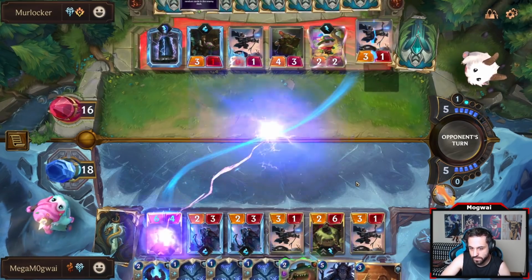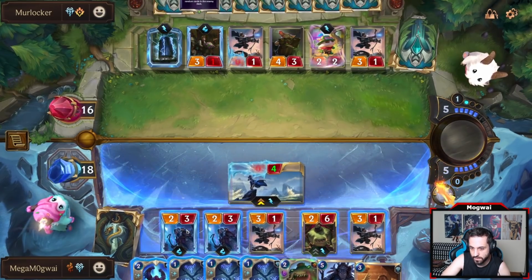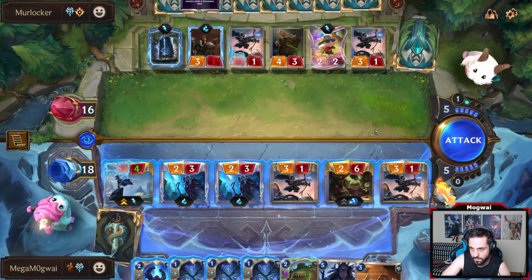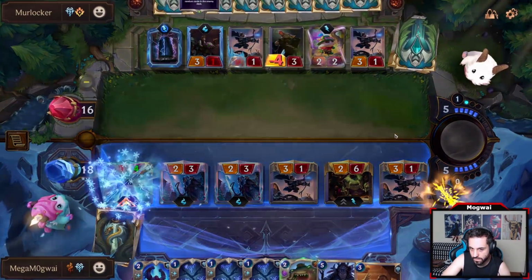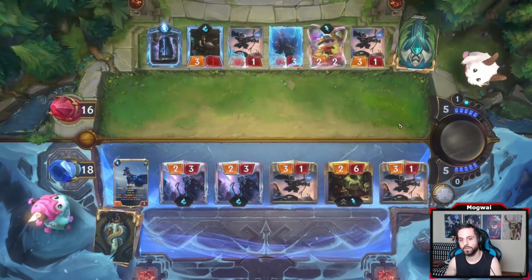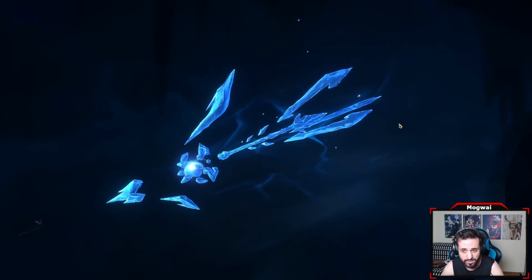Not and ready. It's fine. Amarosans, stand together. His eyes see all. Avarosa, guide me. You think that's gonna deter me from attacking?